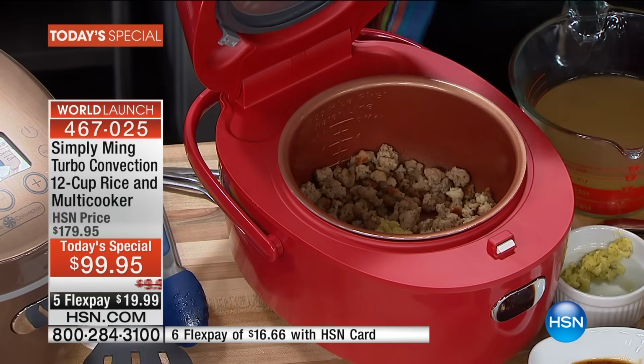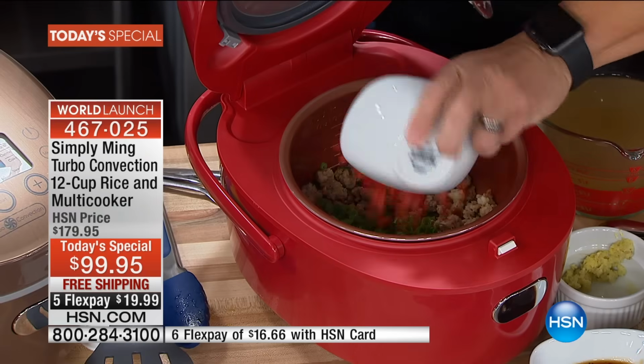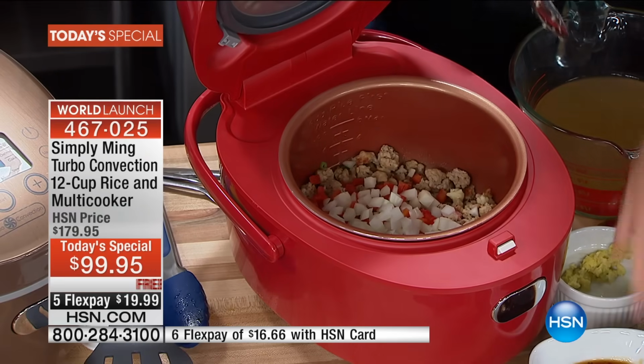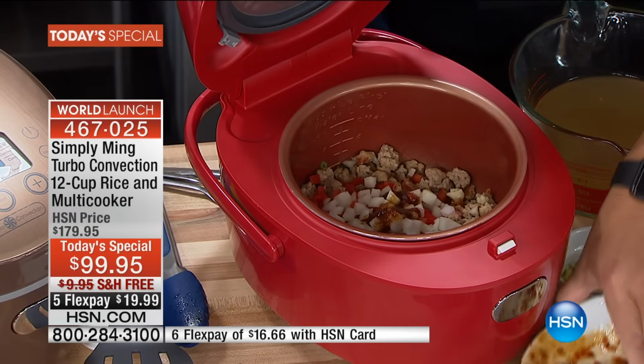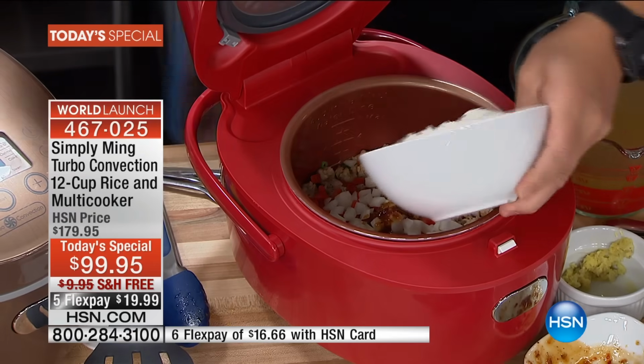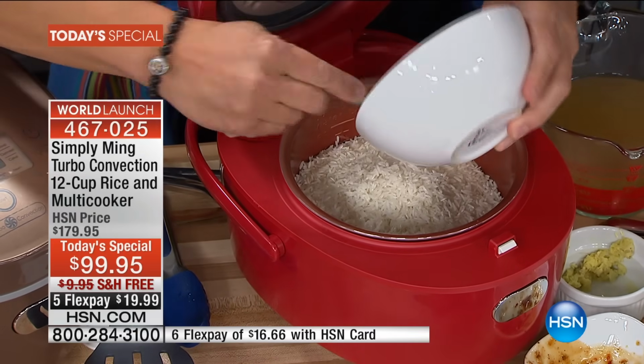This is all going to cook. We're going to add some scallions, some bell peppers and onions. So it's just building flavor on flavor on flavor, right? Add a little bit of this stir-fry sauce. Yum. And then rice. Oh gosh, everything, you just dump it in. Now that's my kind of cooking.